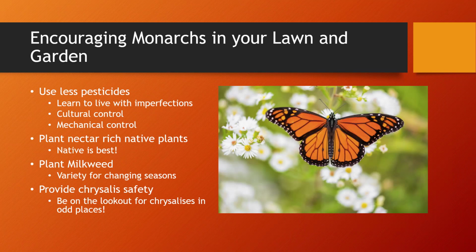So just a quick overview of what we talked about today. We're going to use less pesticides, so we're going to learn to live with imperfections. We're going to utilize cultural controls and mechanical controls in taking care of those pests that we have in our area. We're going to plant nectar-rich native plants, because native is always best when you're trying to encourage a native species. And we're going to plant host plants, so we're going to plant milkweed, and we're going to do a variety for the changing seasons and temperatures and weather. And then we need to provide chrysalis safety. So be on the lookout for chrysalises in odd places.